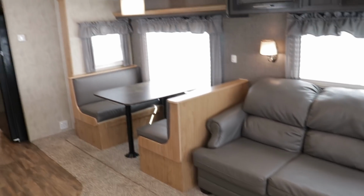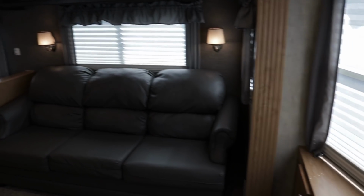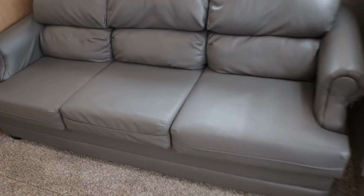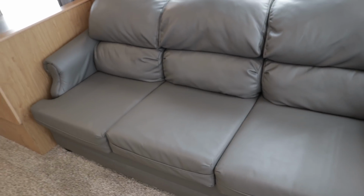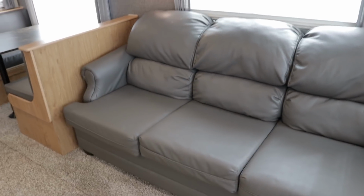So this is going to be a second slide out. It's going to be a super slide, and I believe they're calling the super slide in the living room 15 foot long. Accommodates the ultra leather sofa. And I do not believe that's a hide-a-bed or anything like that. So if you did want to sleep somebody on it, you could sleep just like this. So one grown adult easily.